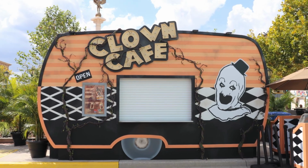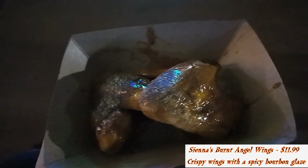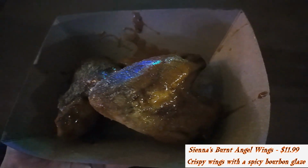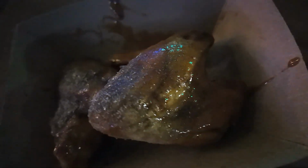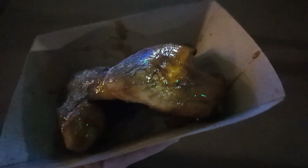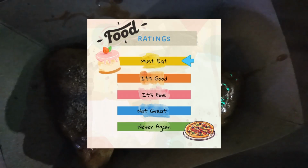Clown Cafe Food Booth is located in Gramercy Park. Sienna's Burnt Angel Wings, $11.99. Crispy wings with a spicy bourbon glaze. The glaze was smothered all over the wings, and the flavor was very delicious. The wings were big and had plenty of meat on them. I believe the wings were also seasoned with some kind of pepper seasoning. This was really good, and it gets a must-eat rating.